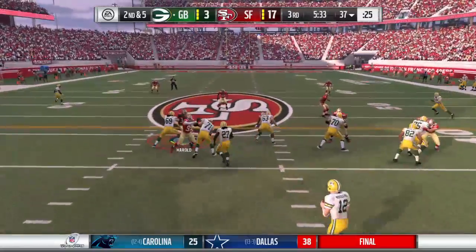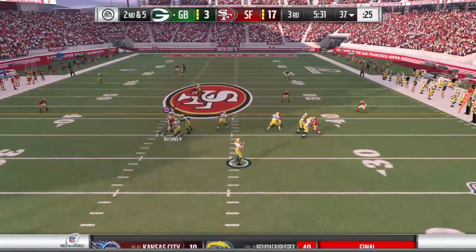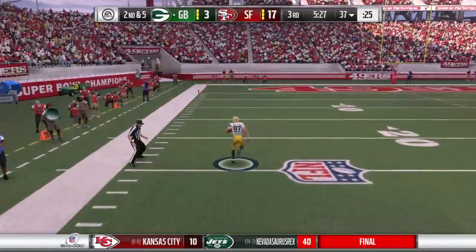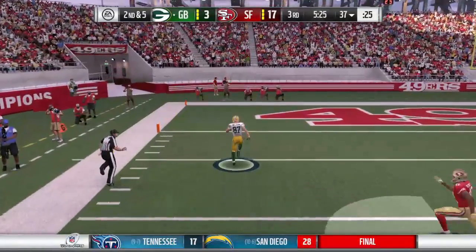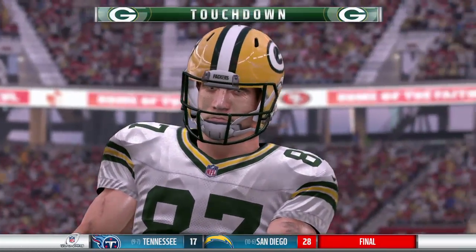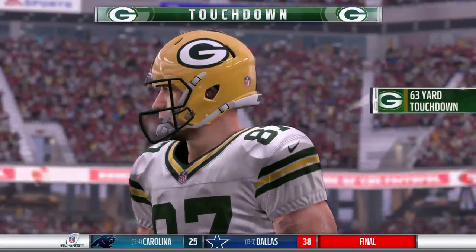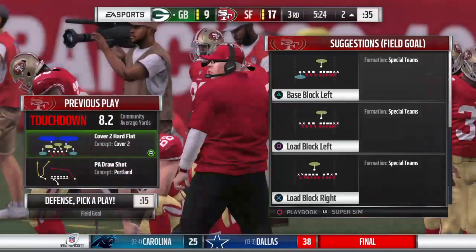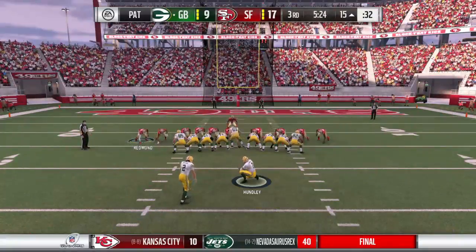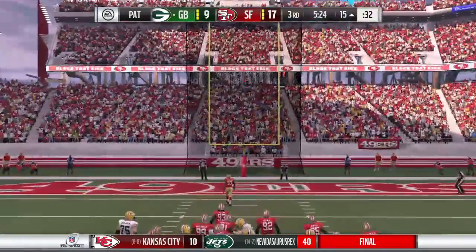They go play action for Lacey. Now Rodgers. He completes it to Jordy Nelson. Jordy Nelson all by himself. Touchdown, Packers. Jordy Nelson, 62 yards. And the Packers have cut it back within a score. Good pass, clean catch, and a house call there on the fly route.